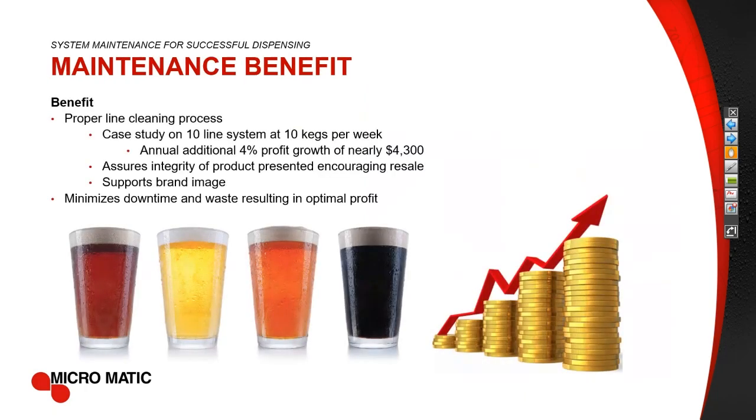Just real quick, we're running out of time here, but some of the benefits of that. Having clean beer lines, there's several case studies out there. Just one I'm going to refer to real quickly. It was a 10-line system, bar served 10 kegs a week. By changing their cleaning from a four-week cycle to a two-week, they showed an additional 4% profit in draft beer sales, right? And that more than tripled the cost of that cleaning, moving it from a monthly cycle to a two-week cycle.